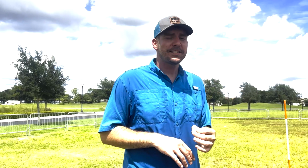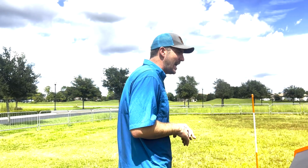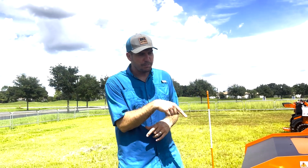So this has a gasoline Vanguard engine on it, but something that's fuel injected. I believe they're putting the 40 horse on this.